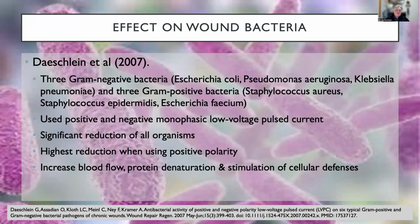They used positive and negative monophasic low voltage pulse currents. They showed a significant reduction in all organisms, okay, with the highest reduction when they were using the positive polarity. Remember, we talked about cells being attracted to certain poles. So here's another example of by using different poles, we're able to target the cells, if you like, that we're trying to work on. They also showed an increased blood flow, protein denaturation, and a stimulation of cellular defenses.